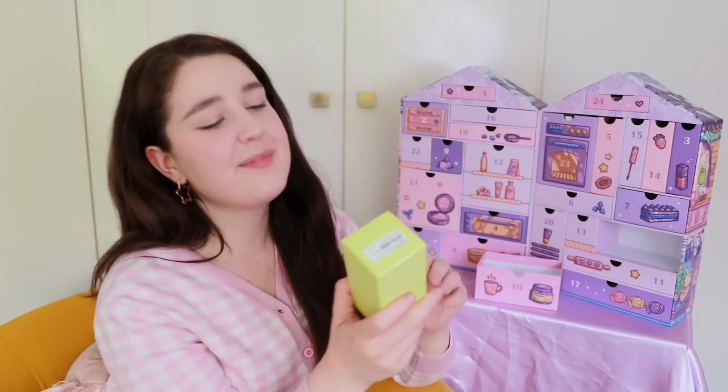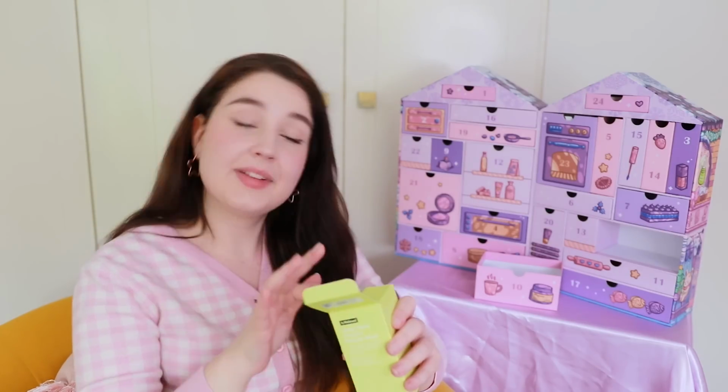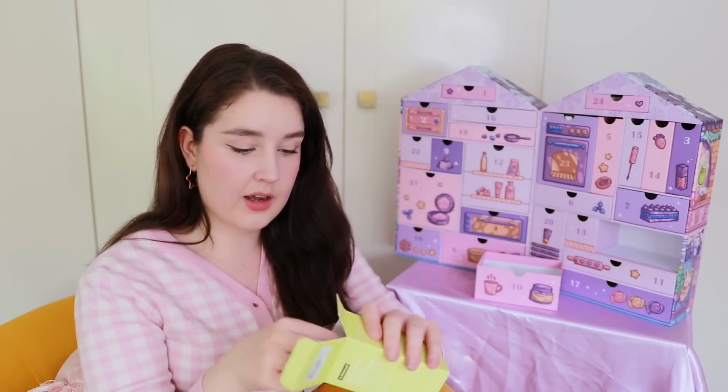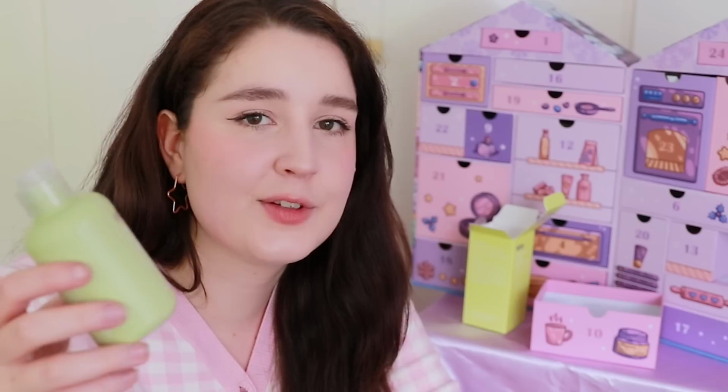This is by Wishtrend. This is their green tea and enzyme powder wash. And I actually already have this product and I haven't tried it yet. I bought it a while back when it was on sale, I think. But this is a powder style exfoliating cleanser. This is probably gonna date, but it's like that TikTok meme where it's like 2 plastic Easter eggs filled with mung beans.